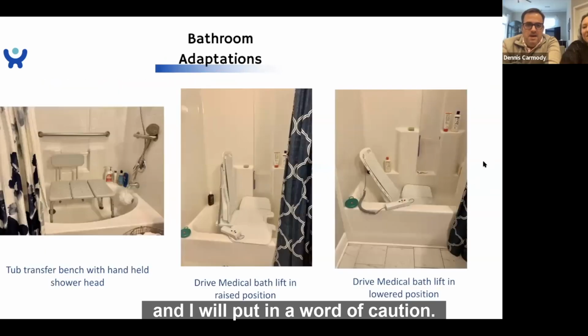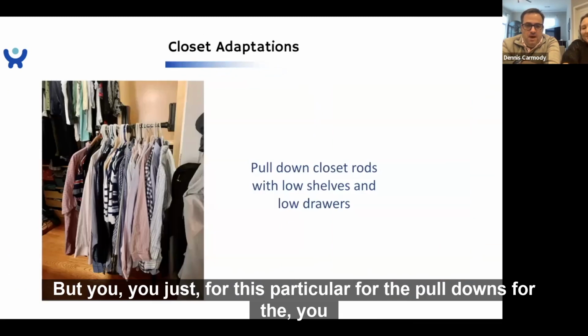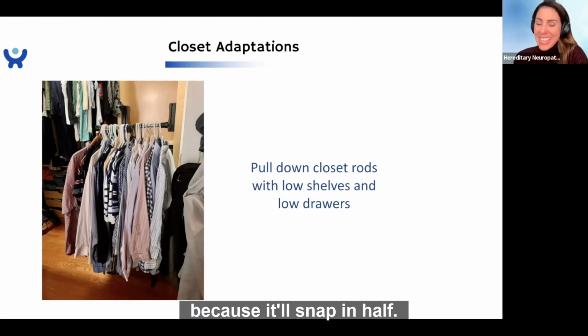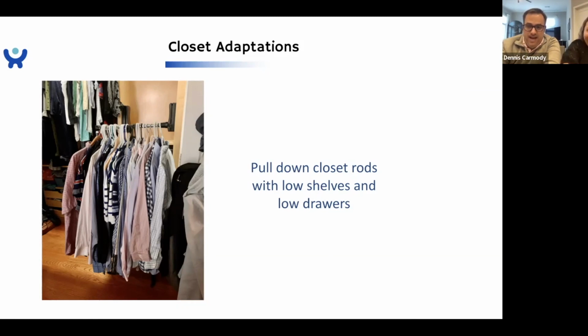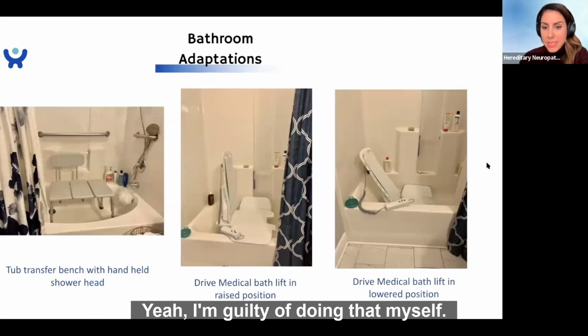Yeah, as well. And I will put in a word of caution. So that is a great feature, but for the pull downs for our closet, one thing that we've learned is to not overload the clothes, because clothes can get real heavy real fast. I could see the end of that. It'll snap in half if you're not careful. Gotcha. So the heavy stuff on the right. But otherwise, it's awesome. So I love it. Yeah, I'm guilty of doing that myself.